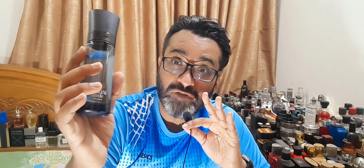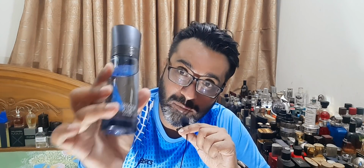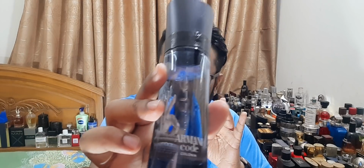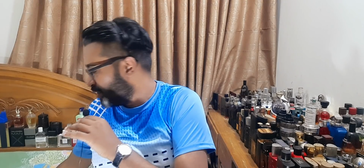Man, this perfume, it's so beautiful. It's just a summer version of Armani Code. That's all this is. It's got this blue tinge. It's light, it's airy, it's breezy. It's very high class. If you're going with a suit, this is a suit occasion. That's why it's worth the money. It's a little bit expensive. So Armani Code Colonia for summer, amazing fragrance. Try it out.